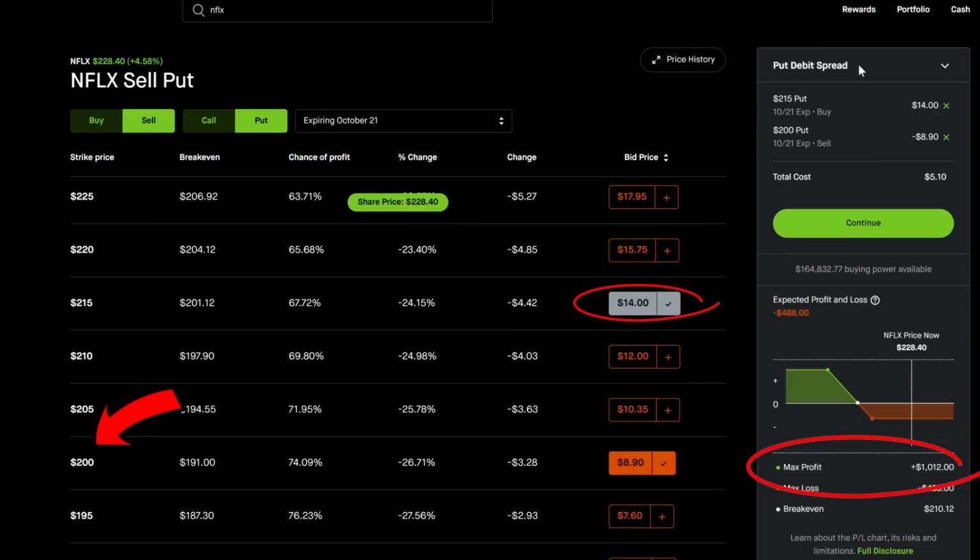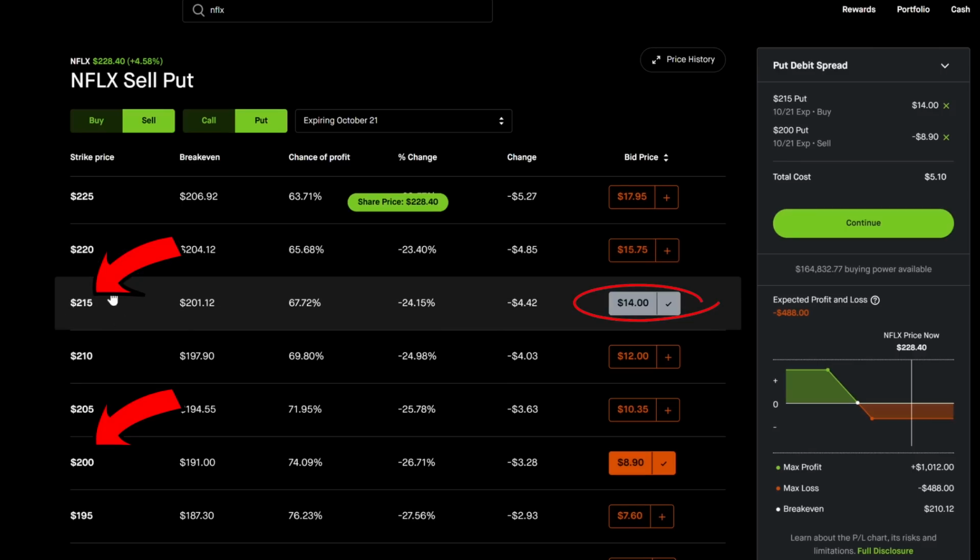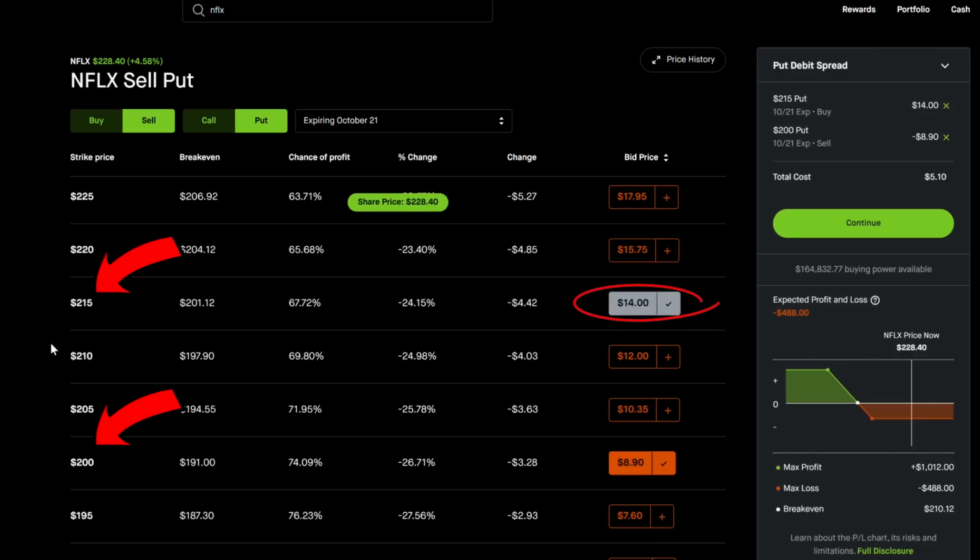However, I'm not really done here yet. This would be a put debit spread. A put debit spread basically bets that a stock will fall. So a put debit spread says that if the stock falls to say 215, then you start making money all the way down to 200.